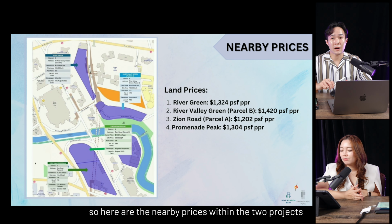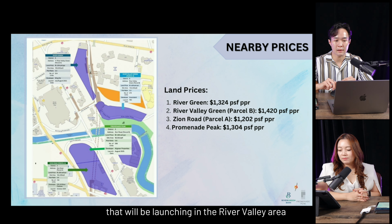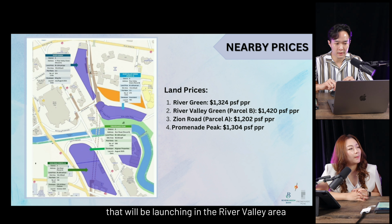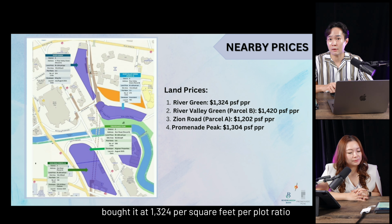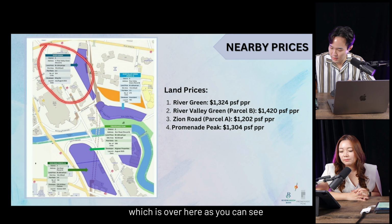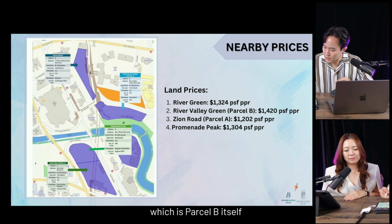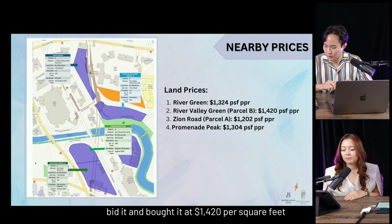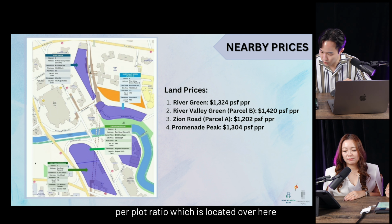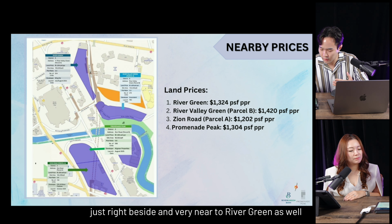So here are the nearby prices within the two projects. We noted that there are a total of 4 plots that will be launching in the River Valley area. First of all, it's actually River Green, which the developer bid at $1,324 per square foot per plot ratio, which is over here as you can see. Then the next one will be River Valley Green, which is Parcel B itself. The developer bid and bought at $1,420 per square foot per plot ratio, which is located over here, just beside and very near to River Green as well.